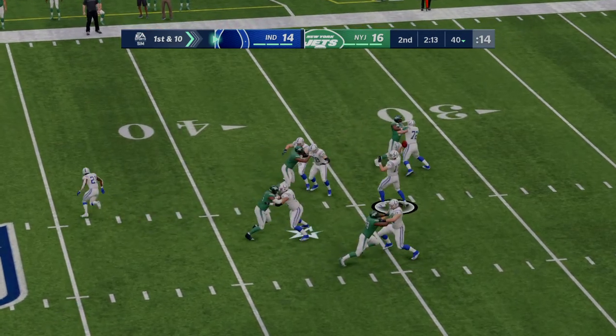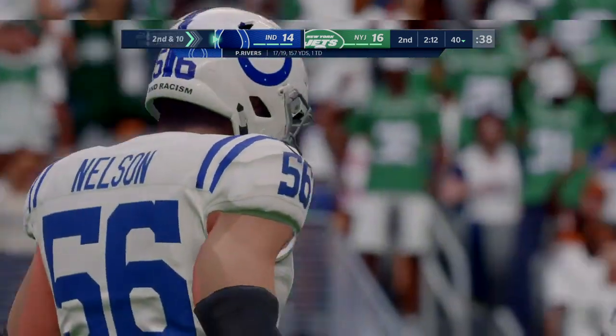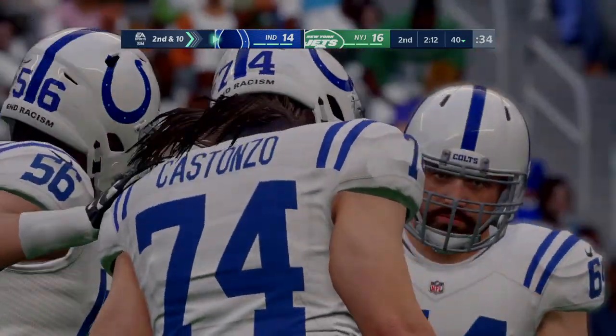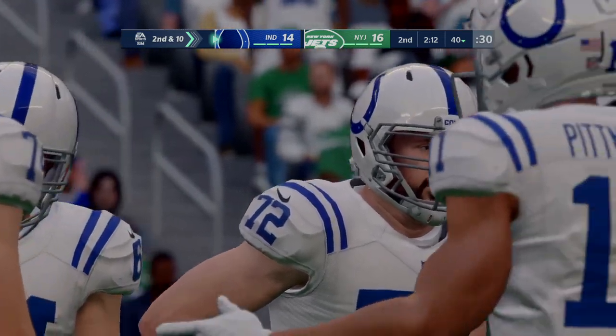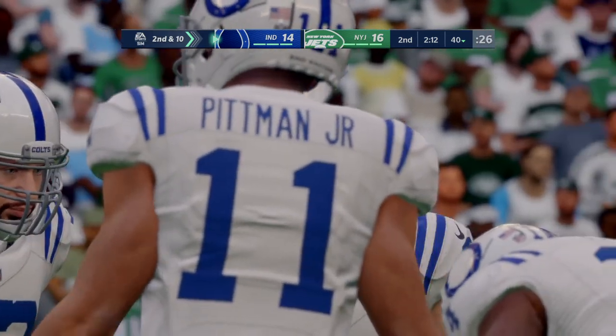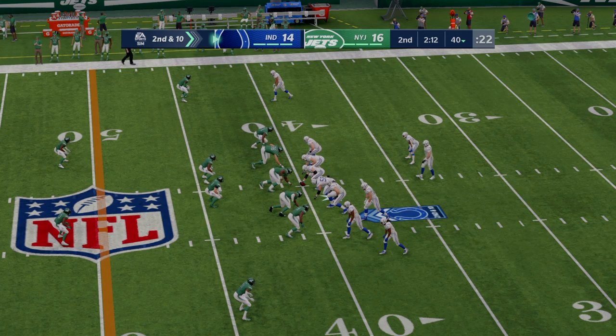First down, Rivers. His throw incomplete. He was looking for his running back, Nyheim Hines, but it's going to be second down. You can tell they wanted to get that ball downfield. They had nothing working in the secondary, so he dropped it off to the running back. That one ended up incomplete. Rivers incomplete on first down. Here's 2nd and 10.